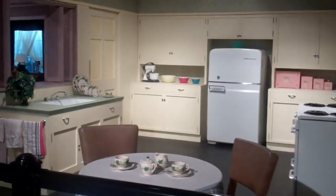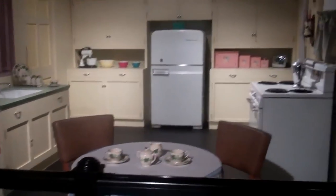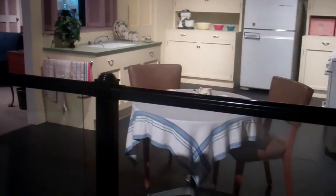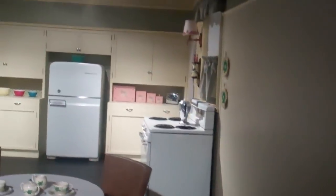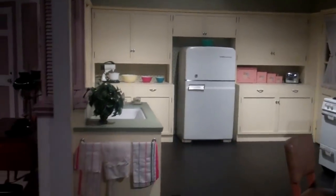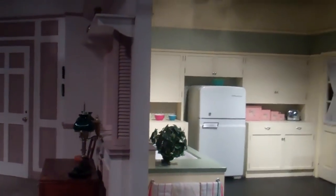Here we are in the Desilu Studios, and we're now going to walk into I Love Lucy's kitchen. Here we are, but it's in color, and as you guys can get a look at the kitchen, the actual, I believe this is actually the replica that they used, that they had brought into the studio.